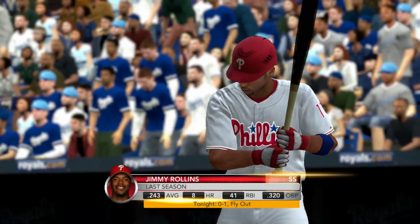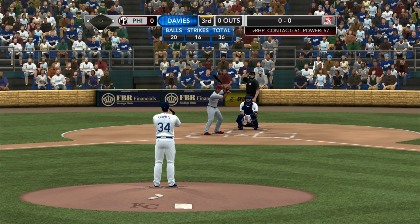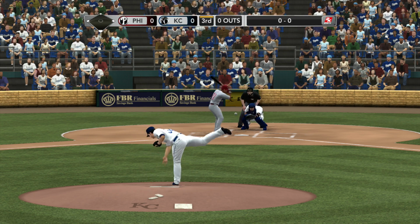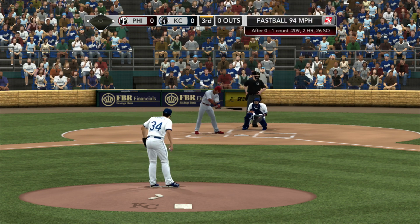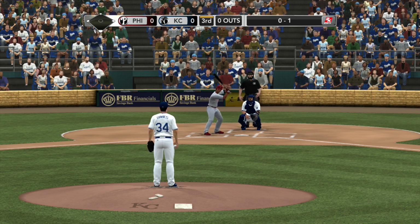And to lead it off, here's Jimmy Rollins. First pitch on the way to Rollins. It's now 0-1. Watch that fastball go by. Unless you stay back and really think about going the other way, you've got no chance of hitting that four-seamer down and away.